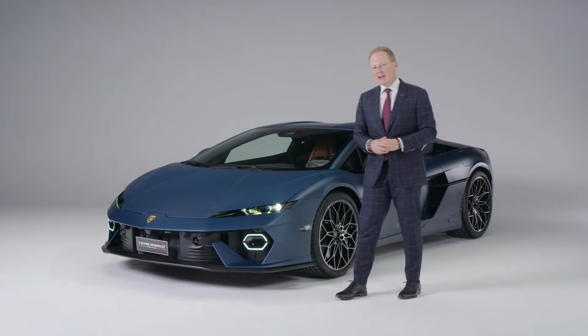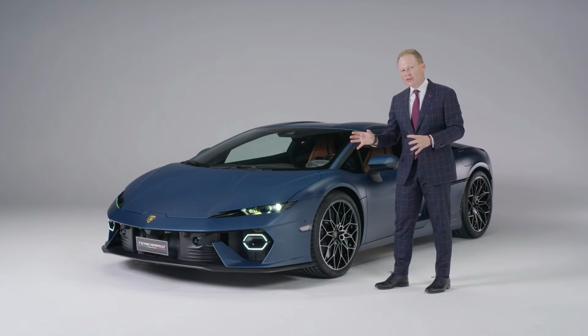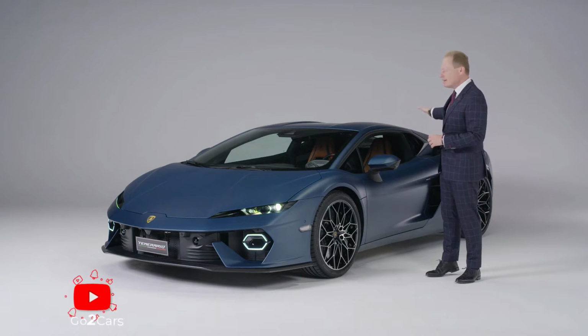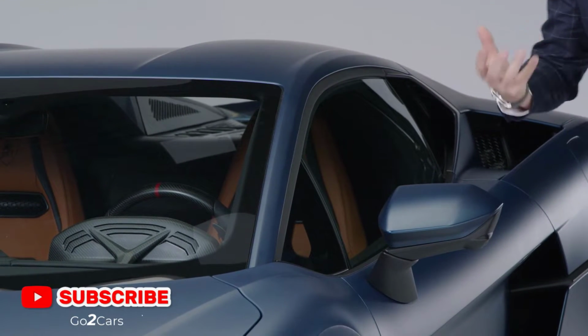Talking about the design of our brand new Lamborghini Temerario. First of all, it is opening the page into our future. The design language I call essential and iconic. It is following our Lamborghini design DNA with the silhouette and also with the strong inclined side windows.